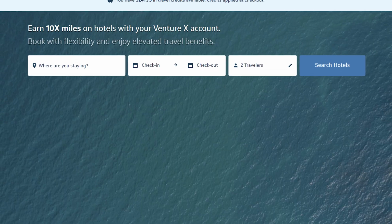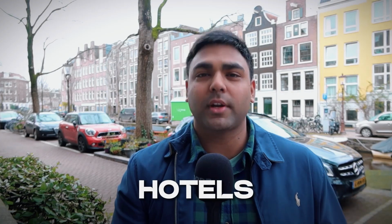Further, you get a $300 travel credit, which can only be used on the Capital One travel portal. Although it can only be used there, this credit is pretty flexible in terms of how you can redeem it, whether that's towards flights, hotels, or rental cars, and potentially other products they may have to offer in the future, maybe cruises, for example.